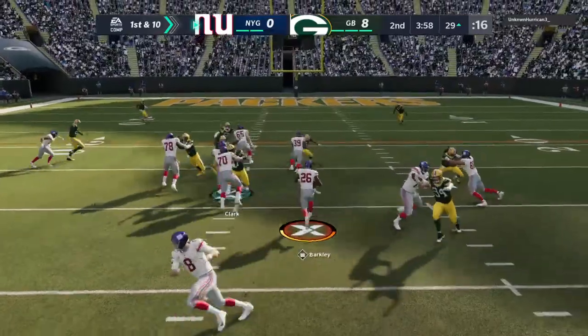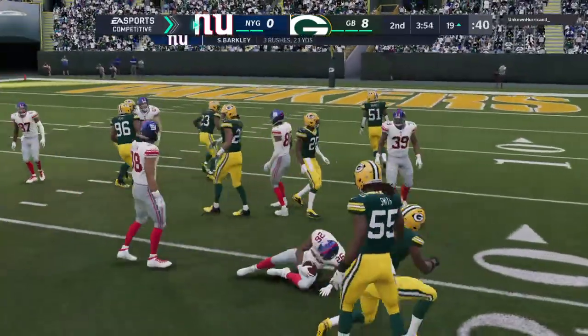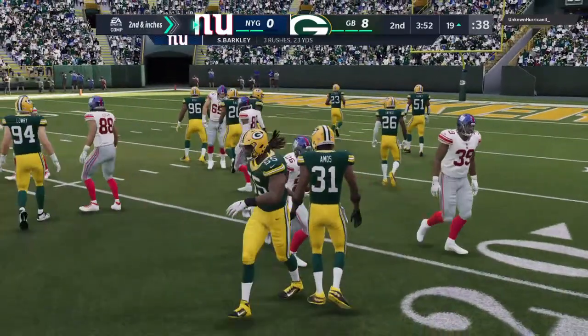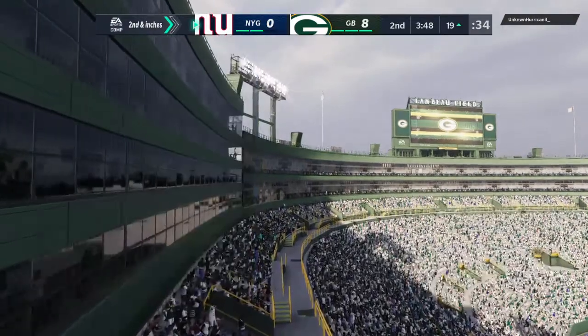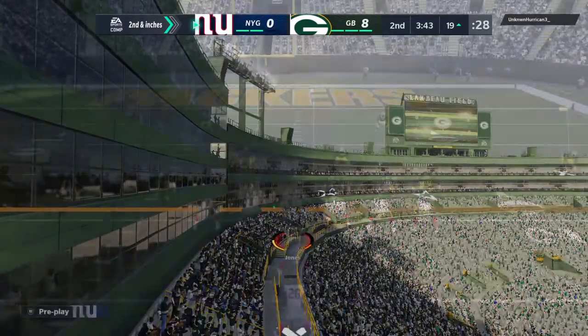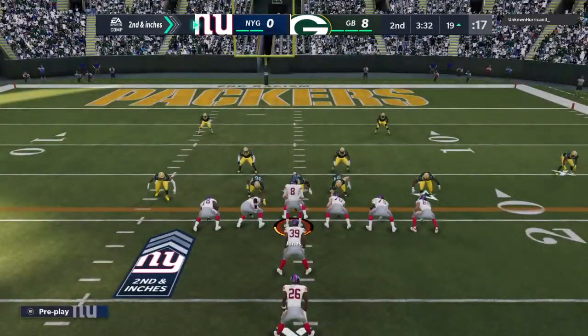That means he's got to play it from what they call inside out. Don't let the running back cut back across your face. Keep him pinned to the sideline and go make the tackle. Give him 10 yards on the pickup, and that'll make it 2nd and a foot or so. 10 yards on the pickup. It's 2nd and inches at the 19-yard line.